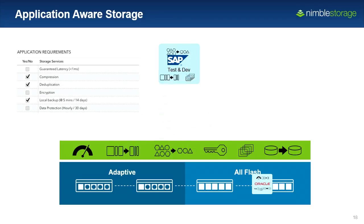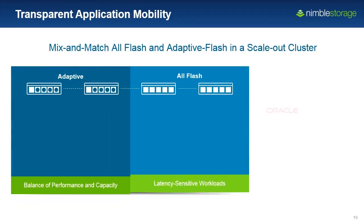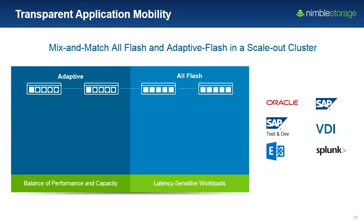Next guy here, SAP, he needs some compression, deduplication, but he can live here on the CS platform. So now we've got two workloads with two kinds of workload checkbox lists on it. Wouldn't it be cool to do a scale out mixing these two product lines? So we did that back in 2010 as well. We said, hey, let's do a scale out with the oldest or the slowest system and the newest or the fastest, and just mix them in a group.